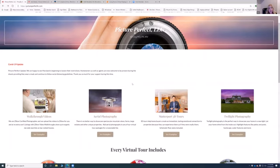Something to keep in mind is if we don't actually scan the space, it doesn't show up on the floor plan. So if you want the garage or the unfinished space to show up, make sure and let us know so that we take a Matterport of that area.